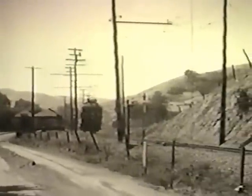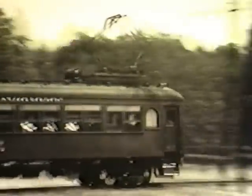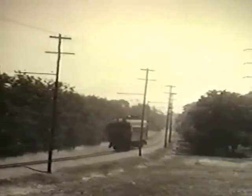Look, the road is not paved very well, is it? Looks like a gravel road at the time. It looks like Relief Station area, headed out into the area I referred to as the swamp, where Olympic Boulevard now is.